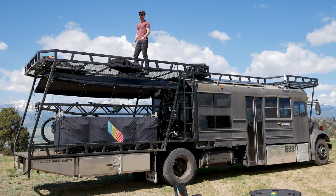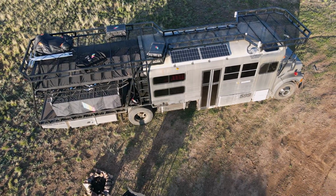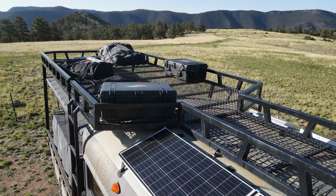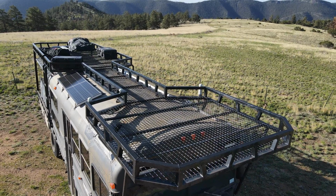So I've got a full-length roof deck, roof rack on this bus. It's mostly for storage, not really for hanging out on, although you can and it's nice. Over the cargo deck in the back, it's full width, big storage space. And then there's a walkway down the center with solar on both sides. And then at the front, there's a smaller storage space.